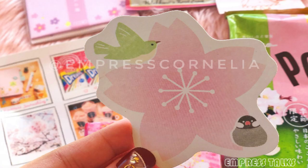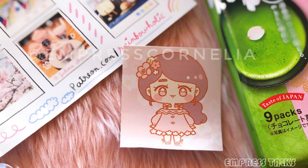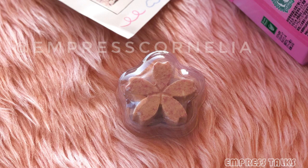Stickers, the washi tape. I can't wait to use them on my planners, journals. I really can't wait to try the bath bomb. It's shaped like a cherry blossom and it's just so pretty to look at, so a part of me doesn't even want to use it now.